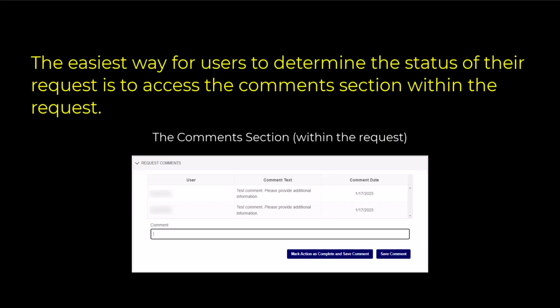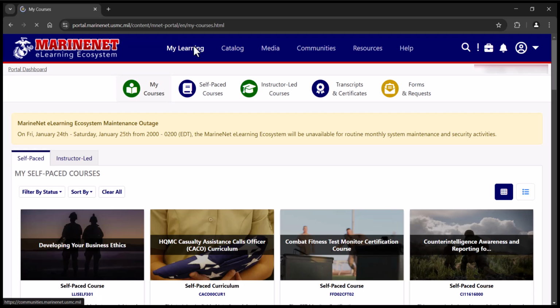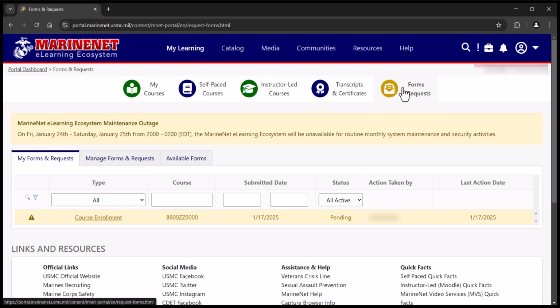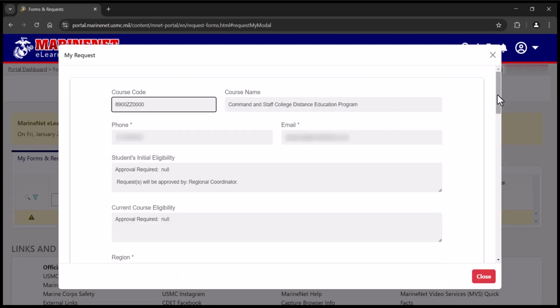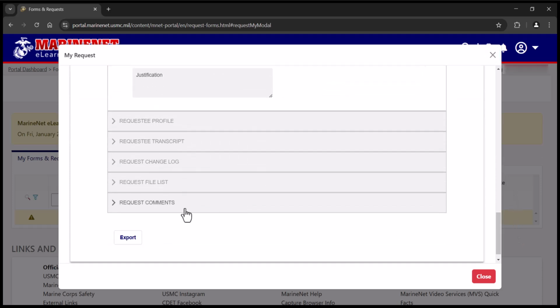The easiest way for users to determine the status of their request is to access the comments section within the request. To access the comments section within a request, click the My Learning link located at the top of any MarineNet page. Then click on Forms and Requests. This will bring you to the My Forms and Requests page. You should see your active requests populate below. Open the request by clicking the hyperlink under the Type category. Once open, scroll down until you see the Request Comments dropdown. Click on the dropdown to view the comment section.